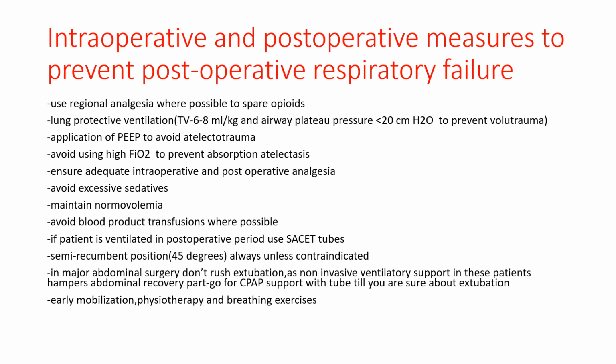Avoid using high FiO2 to prevent absorption atelectasis. Ensure adequate intraoperative and postoperative analgesia. Avoid excessive sedation. Maintain normovolemia. Avoid blood product transfusions where possible. If patient is ventilated in postoperative period, use suction above cuff endotracheal tubes. So subglottic suction tubes. Semi-recumbent position 45 degrees always unless contraindicated.